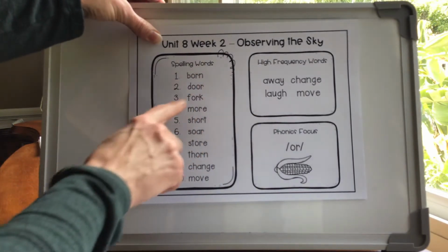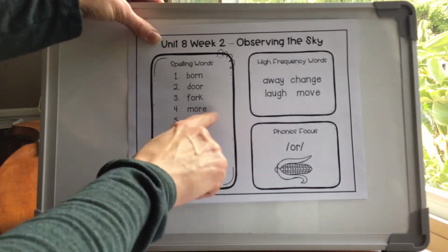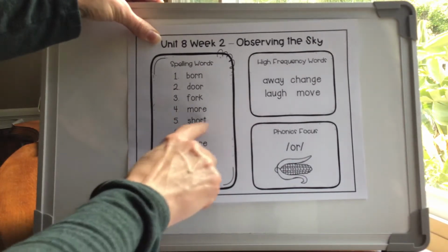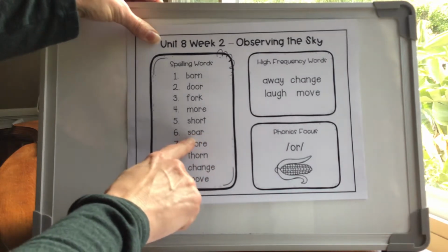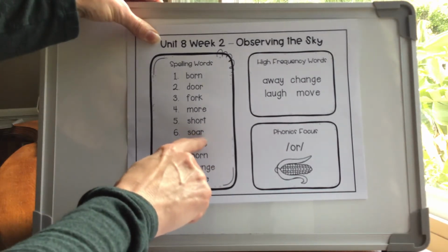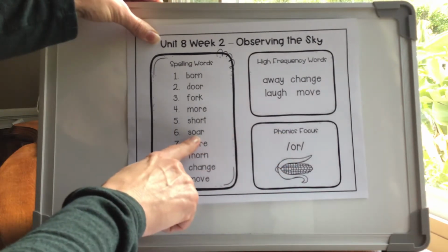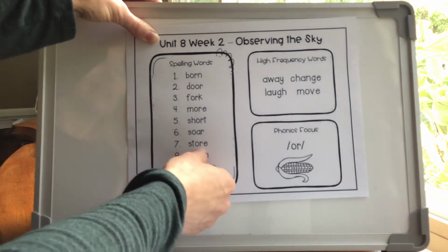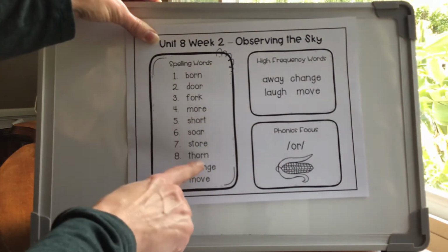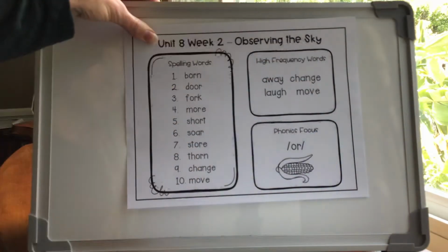Born, OR, door, OR, fork, OR, more, OR, short, OR, sore. It doesn't have the OR, it's OAR, but our phonics lets us know what it sounds like. So sore has the OR sound. Store, again, OR, thorn, OR, change, and move. So these are the words we're looking at this week.